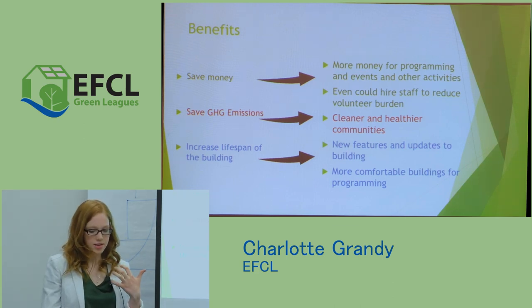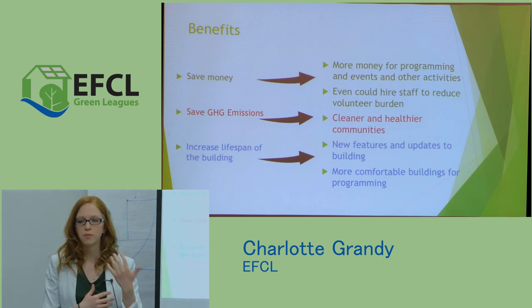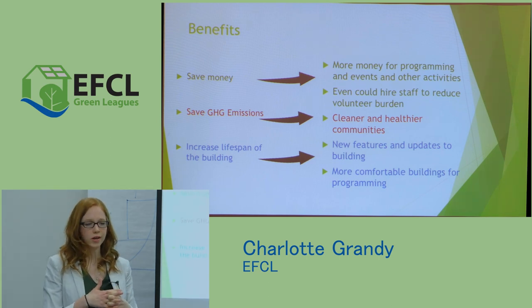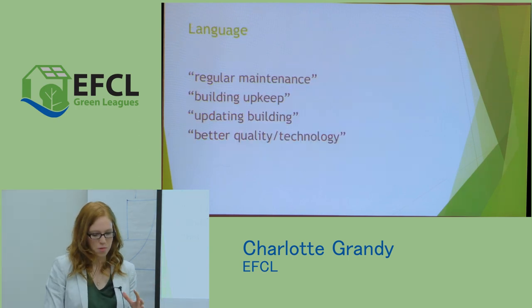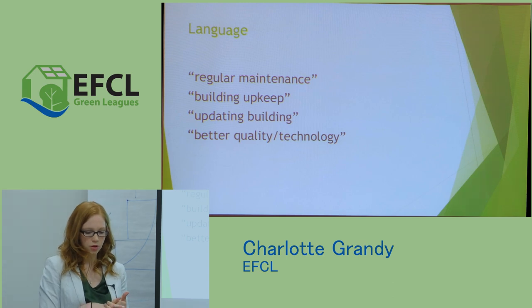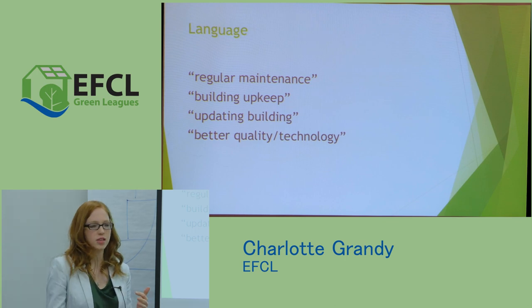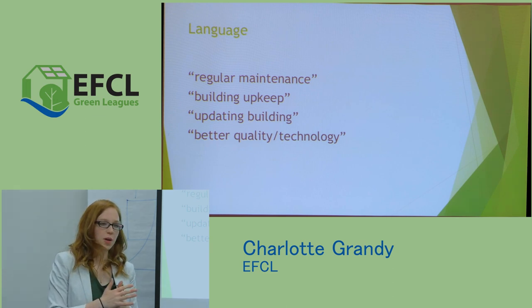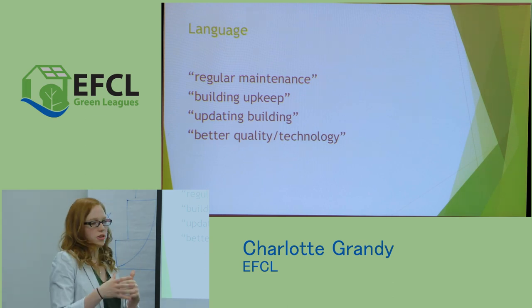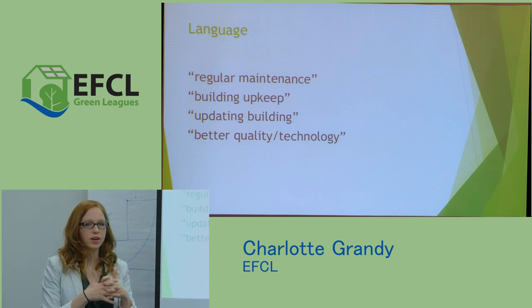Also something that came out of last week is the language that we use in order to talk to our board or our members or, you know, for the people who aren't quite as sustainability minded. So that's why I made up this slide. Energy efficiency can be spoken about in any of these terms: building maintenance, building upkeep, building renovations, updating the building, better quality tech or better technology. That's all that energy efficiency is. It falls under all of these categories, which I always think is very interesting.